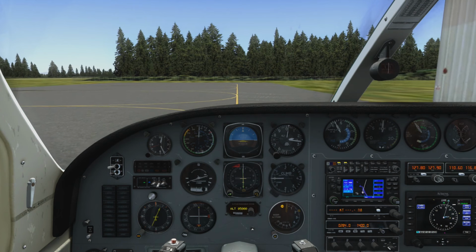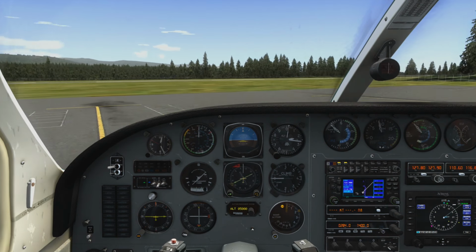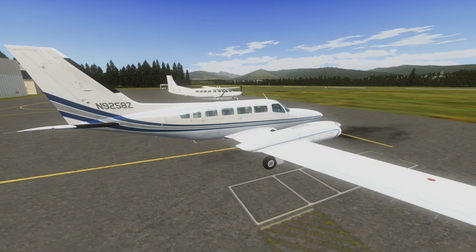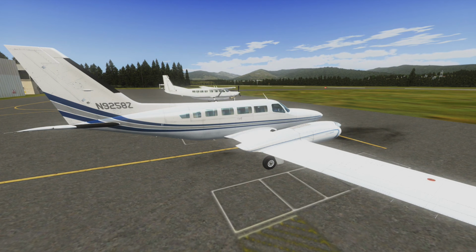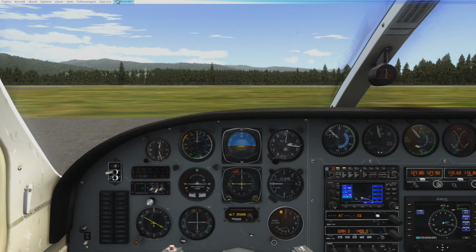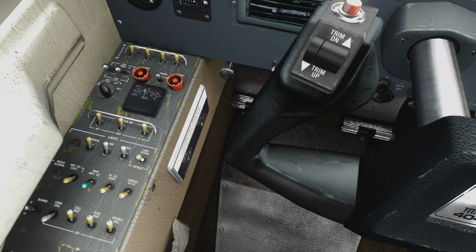Oh, we'll just park on the other side of her. Up just a little bit. See, I like our plane better than that Caravan. That's alright right there. Stop that. I should have turned off the anti-collision and landing lights when we got off the runway. Dang it.